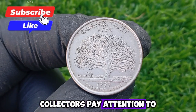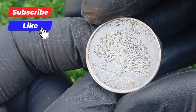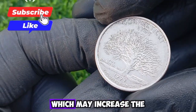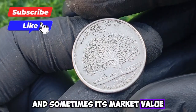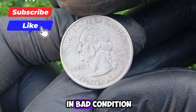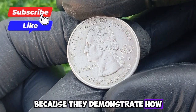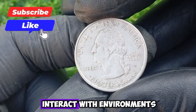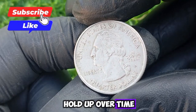Collectors pay attention to subtle details like the sharpness of the charter oak branches, the clarity of inscriptions, and the presence of die varieties, which may increase the coin's interest and sometimes its market value. Circulated coins, despite being in bad condition, are important artifacts because they demonstrate how coins wear in real-world use, how materials age and interact with environments, and how design details hold up over time.